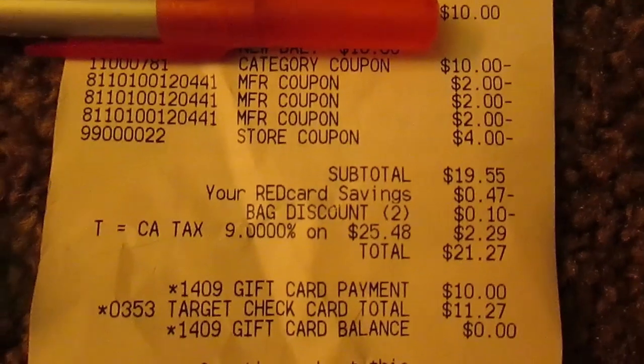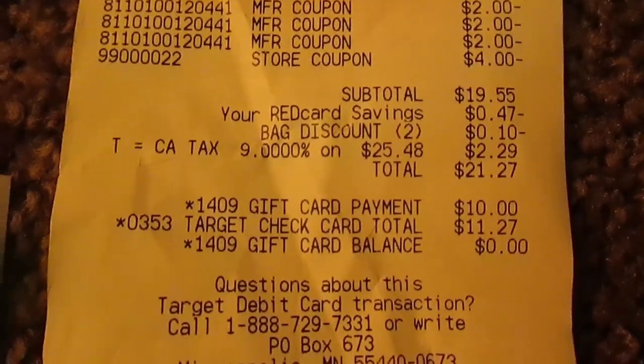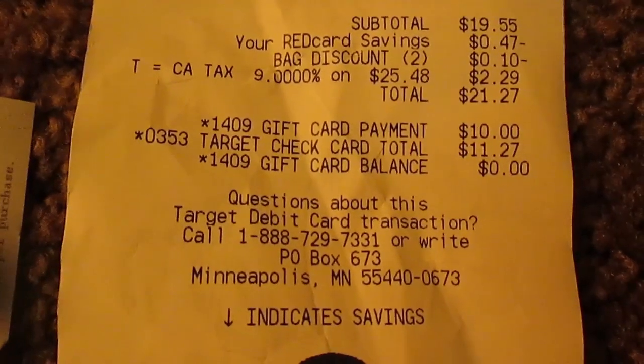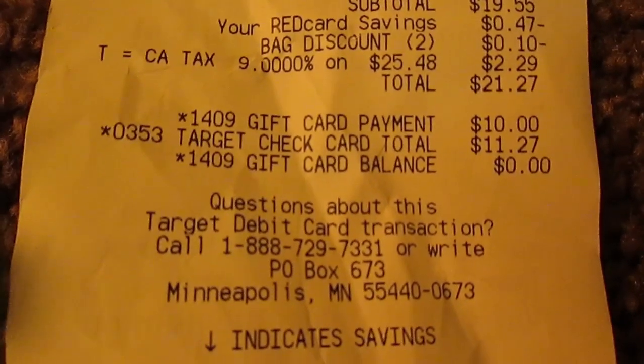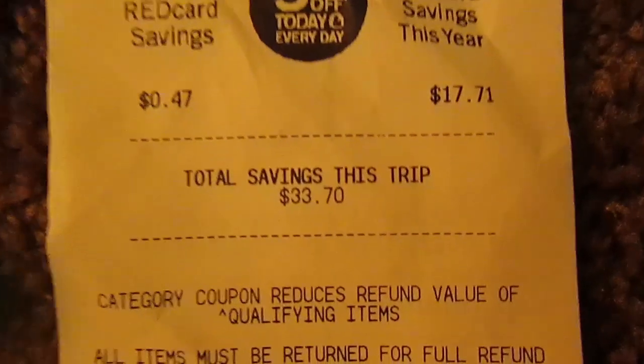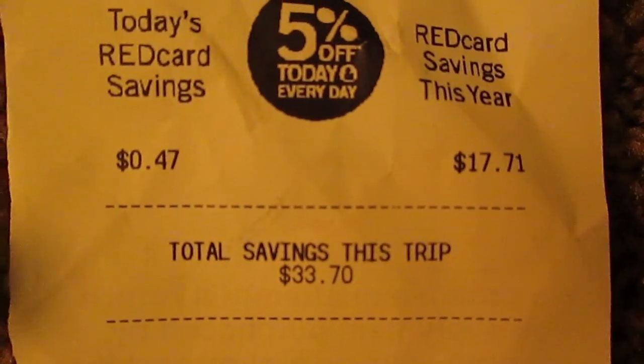Subtotal was $19.55 before tax. I used my Target Red card, got a bag discount. After rolling a $10 gift card, because I would be getting one from the transaction, I paid $11.27 with my Red card and saved a total of $33.70.